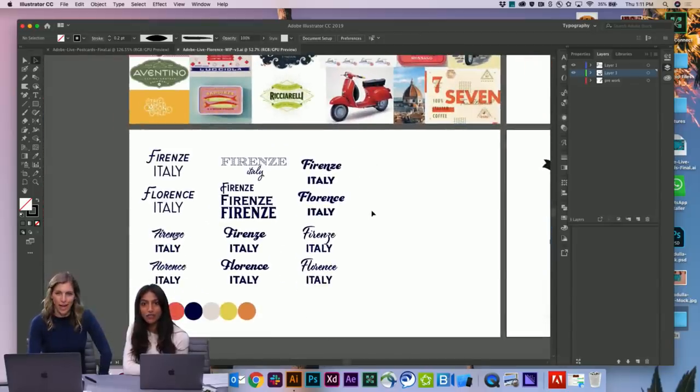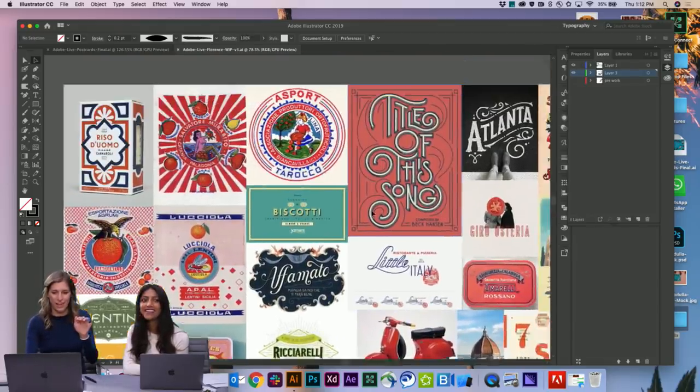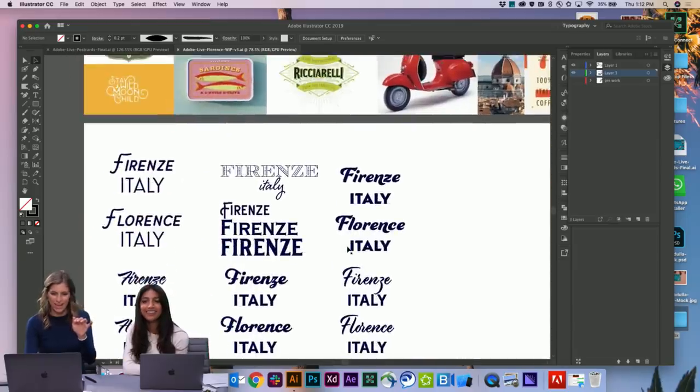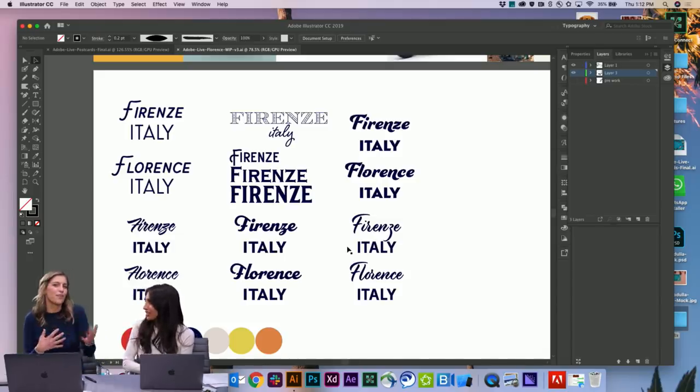Next, we're on font. We've just got colors and imagery. So I go to Typekit and I scroll and I look at my board and I think, what are some of the fonts that I'm seeing? And I try and download all of the ones that I think feel Italy to me. What are you drawn to?